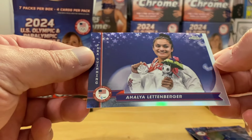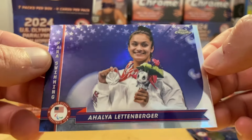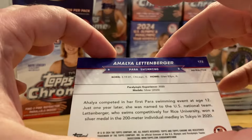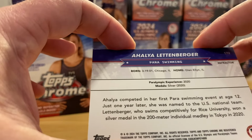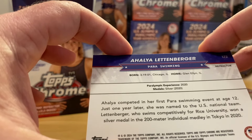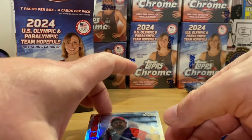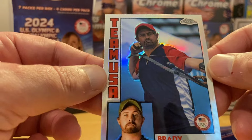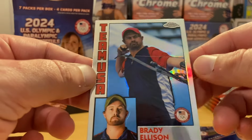We have Aaliyah Lettenberger. Sorry, I know I'm holding this funny. I'm trying to cut down on the glare a little bit. Paralympic swimming. She is from Glen Ellyn, Illinois. We have Brady Ellison. Well, archery of some sort. He looks like he should be in archery or shooting or something.